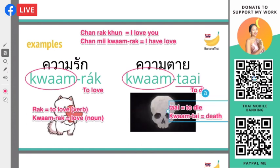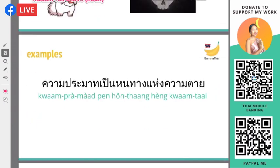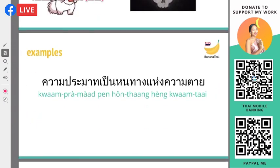See? So if you see the word ความ in front, at the beginning of any word, it turns the word into a noun, an abstract noun. See, with this prefix, you can even guess the new word or create a new word. Let's continue. This is a very, very good example. It is like a good saying in Thai, which is very famous.